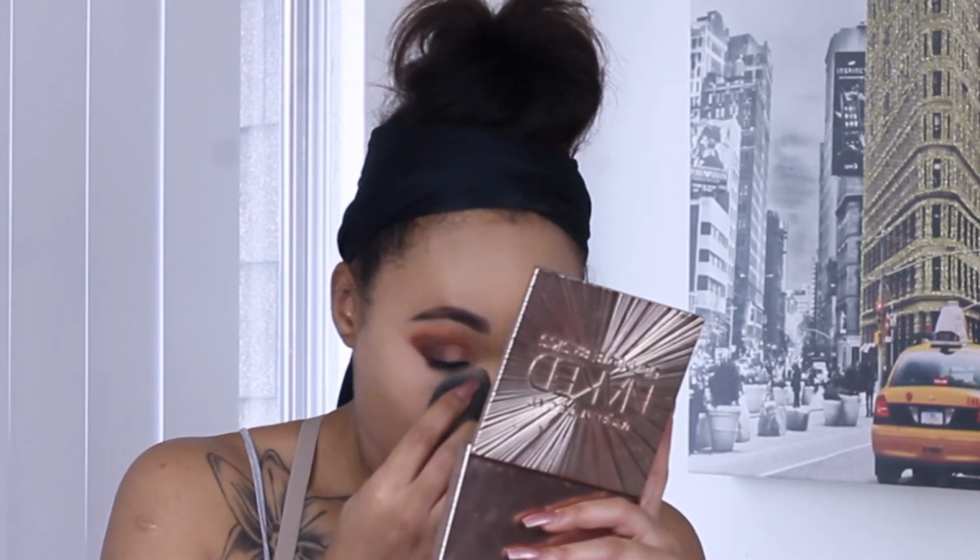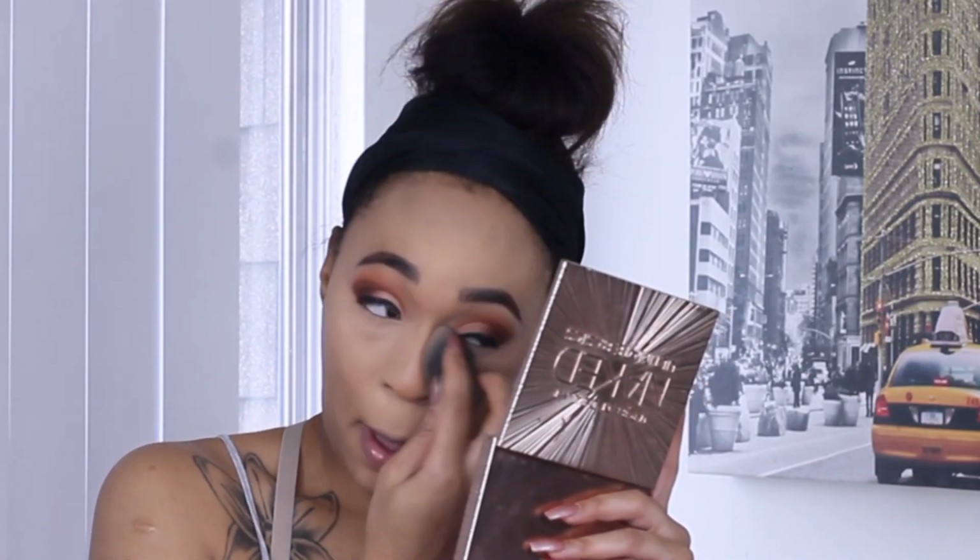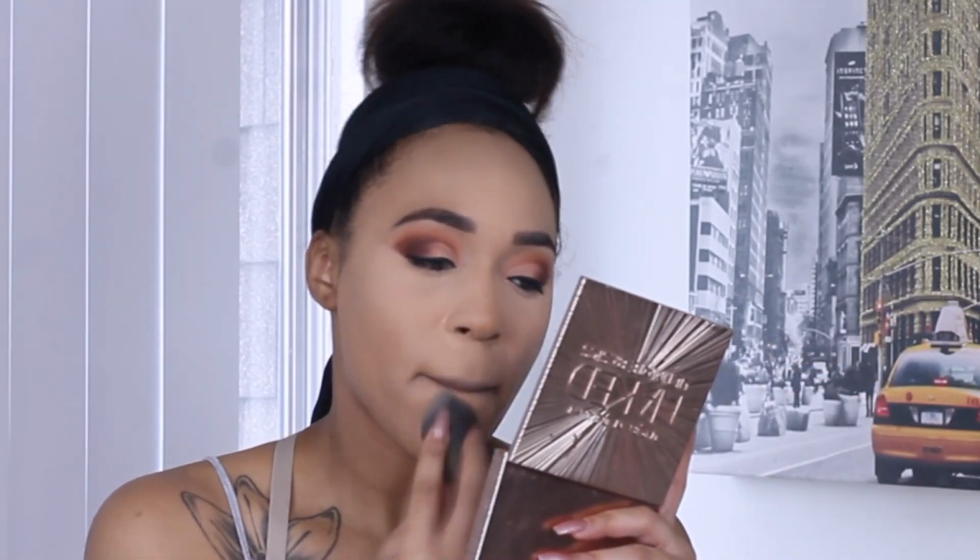Don't you hate when you're concealing creases under your eyes? I die when my concealer creases under my eyes. So make sure you're really patting this into your skin.